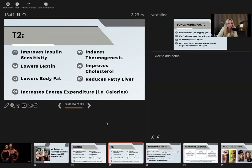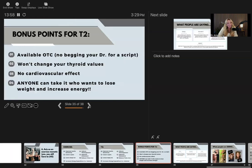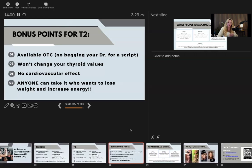All of it. T2 improves your insulin sensitivity. It lowers your leptin. It lowers body fat. It induces thermogenesis, like we talked about. It improves your cholesterol panel. It reduces fatty liver disease. And it increases energy expenditure, i.e. calories. Now, the bonus points for T2, it's available over the counter, so you don't have to beg your doctor for a script like you do with T3.